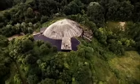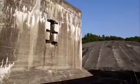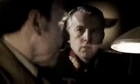Next time on Nazi Mega Weapons. That's an incredible structure. This place was groundbreaking. It was the smell of death. This changes the face of warfare. This changes the history of the modern age. Ich will totale Vernichtung. Vernichtende Auswirkungen. This is the story of Hitler's rocket program.